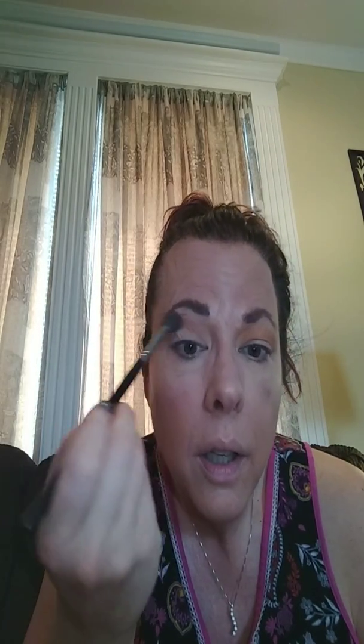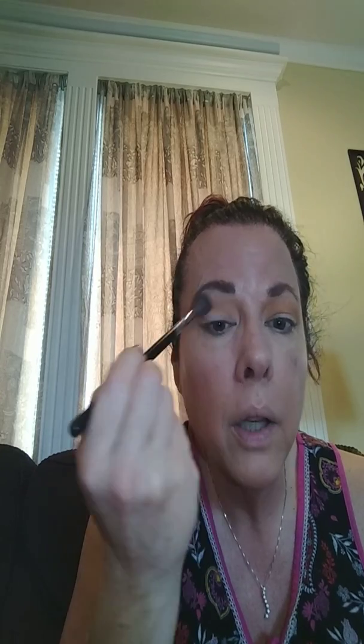The beautiful mattes on here are very creamy. They go on like a dream. This is a very strong recommendation from me if you're in the market for an eyeshadow palette and you want one that you can get multiple looks out of. I recommend Nudie Patootie by Laura Lee.